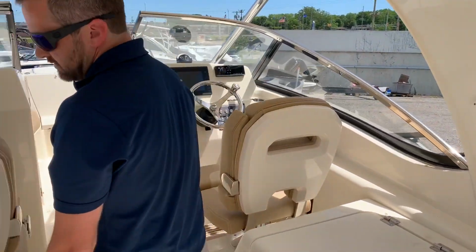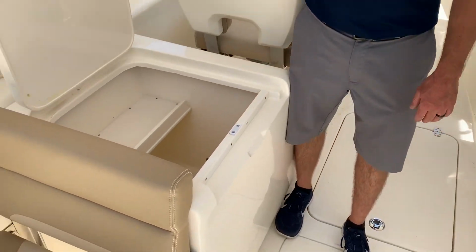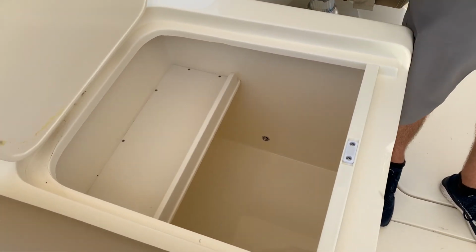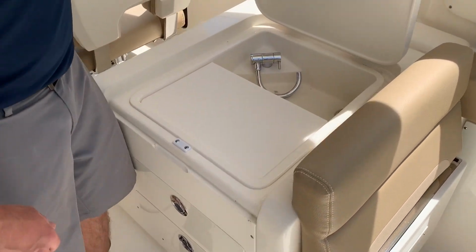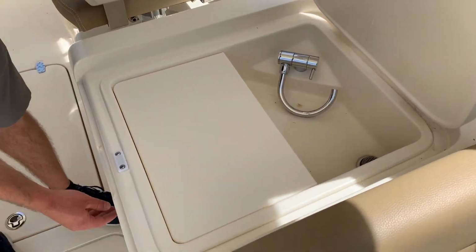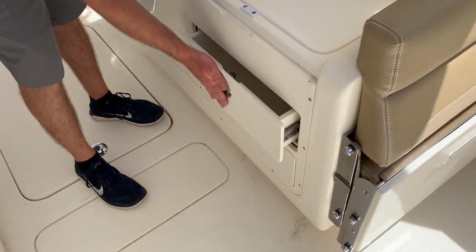Moving forward, you have a large storage area for life jackets. On the starboard side, you have a sink with pull-out tackle drawers.